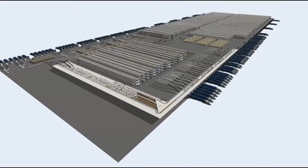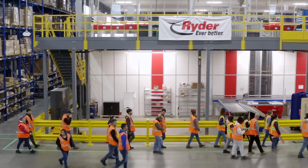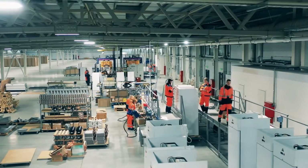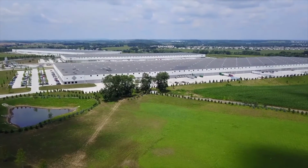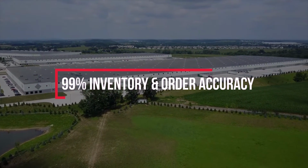Inside your warehouse, we work with you to engineer the facility layout, which can include automation, hiring and managing your workforce, and implementing lean processes that eliminate waste and drive continuous improvement. This leads to an optimized supply chain with greater than 99% inventory and order accuracy.